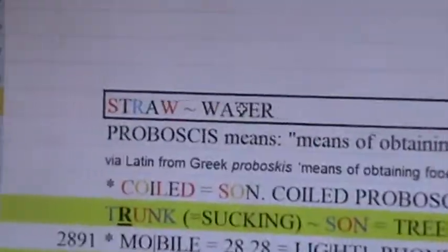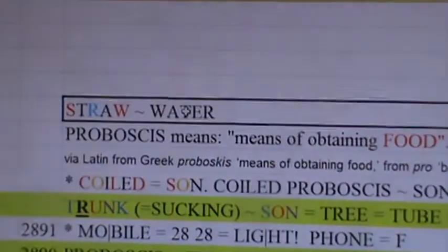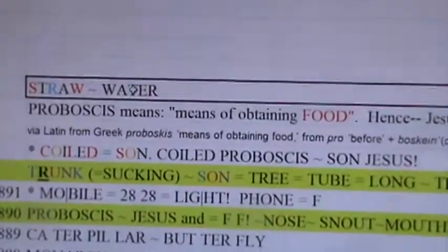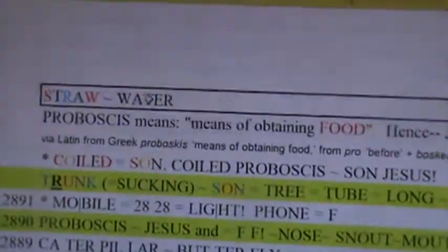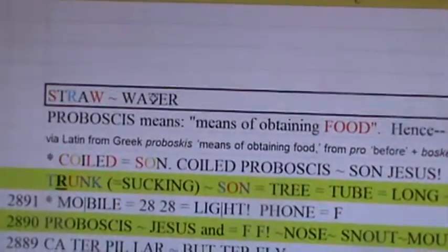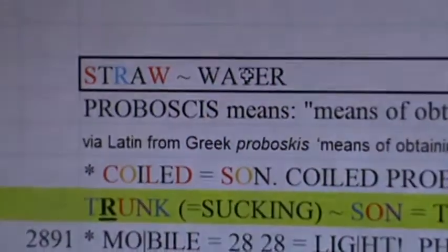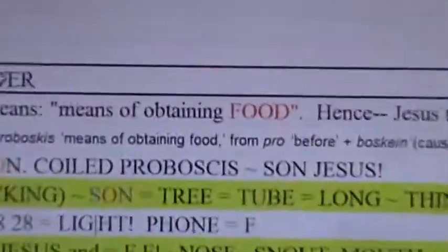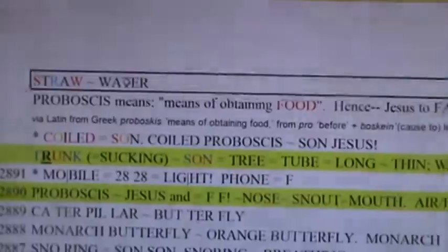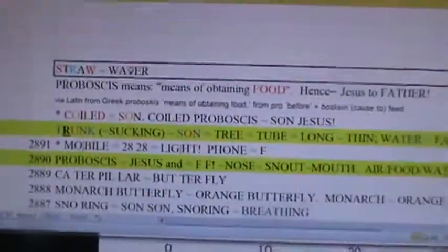Okay. That's a great one because the proboscis applies to many creatures, a lot of insects, the elephant. Proboscis is such a huge word in the story of God, a huge gem for Jesus and Father, because from the tiniest of insects like butterflies and bumblebees, mosquitoes, even moths, to the giant elephant, the largest land animal, proboscis goes to Jesus. It's a means of obtaining food and also water. So that's a huge gem for the Jesus Father declaration. Big one, proboscis, big one.